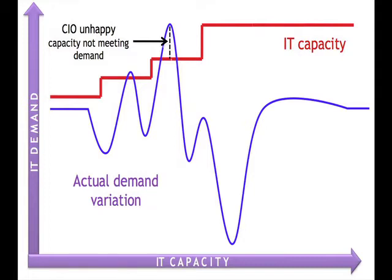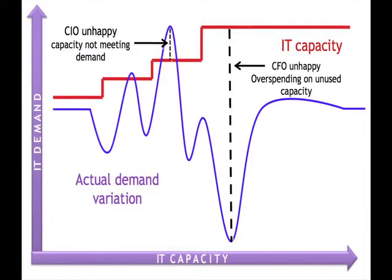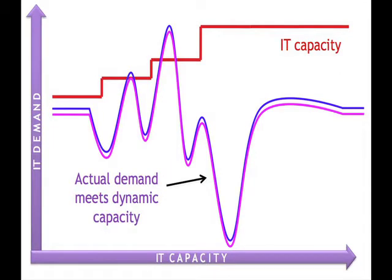This can occur, for example, when more customers hit the company's retail website during a seasonal surge than the system can manage. Sluggish performance or outages might happen, resulting in loss of business. On the other hand, the CFO likes to see investments put to good use for the business. When IT capacity is unused, the area between the step function and the actual demand, the CFO is probably unhappy. The two curved lines represent what happens when IT capacity tracks the actual, not anticipated, demand on a nearly real-time basis. It's scalable, efficient, and cost-effective.